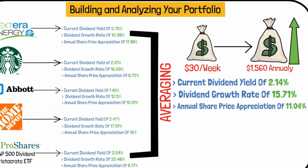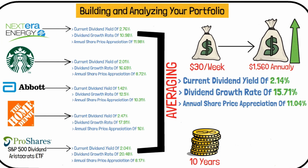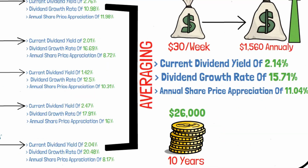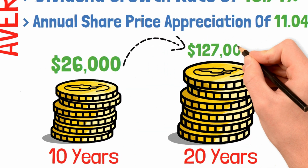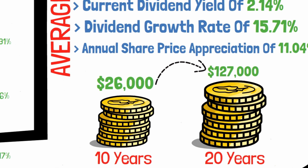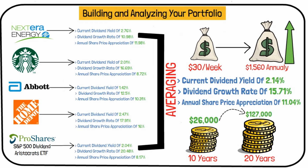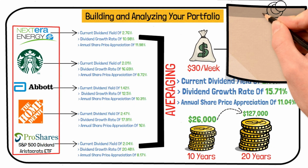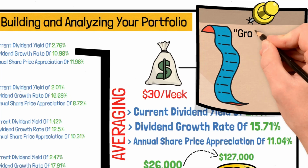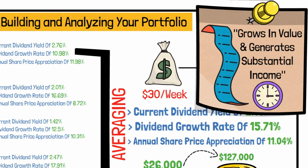For example, after 10 years, your portfolio could potentially grow to approximately $26,000. After 20 years, this could grow to around $127,000, thanks to the compounding effect and reinvested dividends. By carefully selecting a mix of reliable dividend stocks and consistently investing, you can build a robust portfolio that not only grows in value, but also generates substantial income over time.